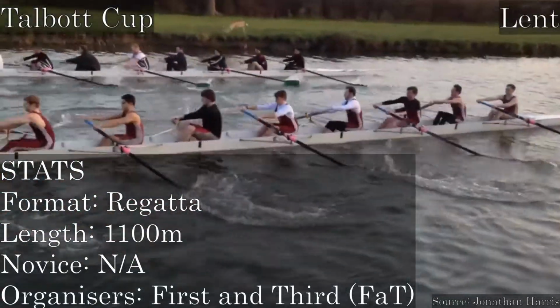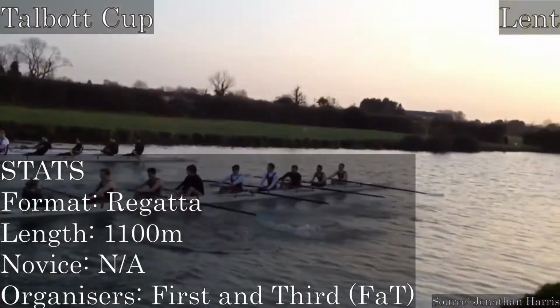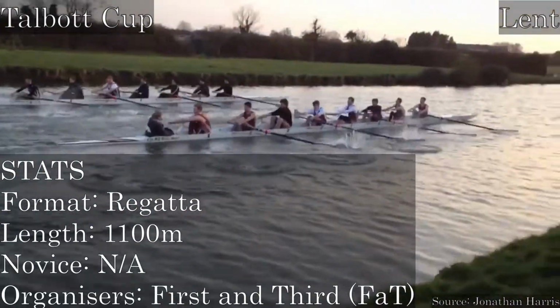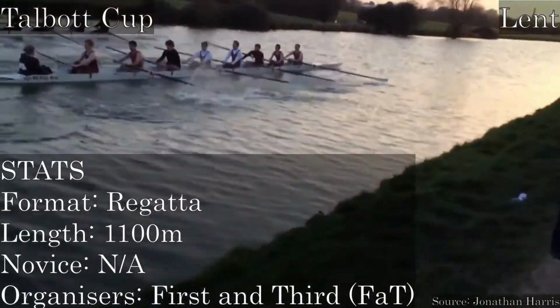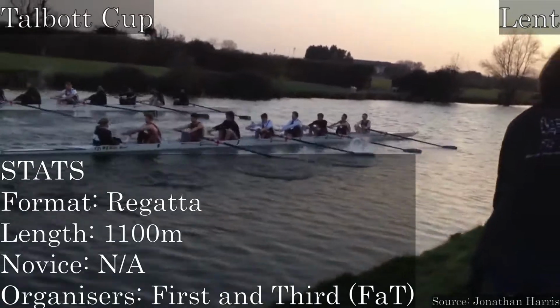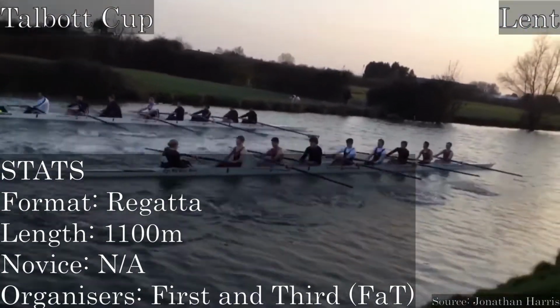A race designed for lower boat crews who may have not managed to race the Bumps. It is run by FAT and follows a very similar format to Pembroke Regatta. It is a valuable race that helps with inclusivity in collegiate rowing, although it is one of the less well attended races. Hopefully it will see more entrants in the future.